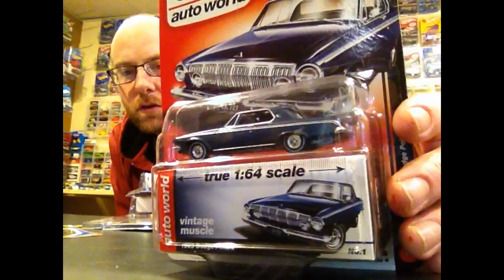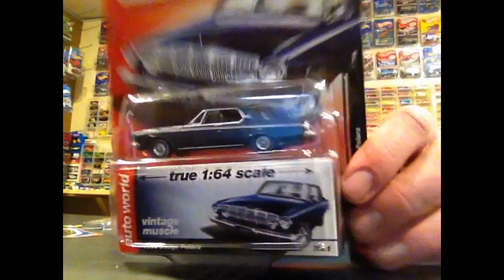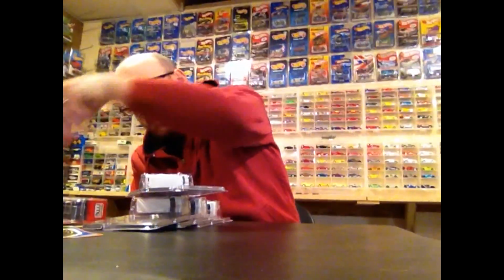And picked up this Auto World. I just didn't have this one in this color, so grabbed it just to complete that set. So that's pretty cool. Picked up that guy.